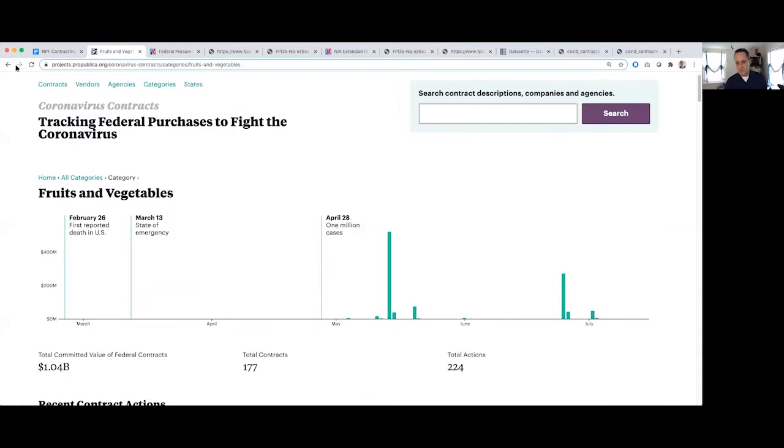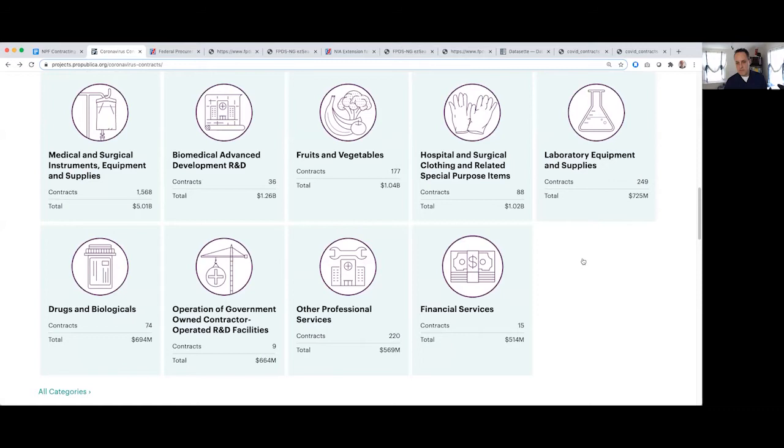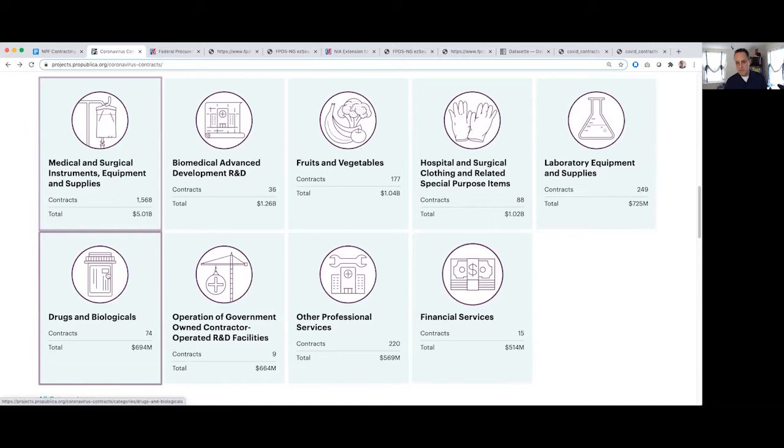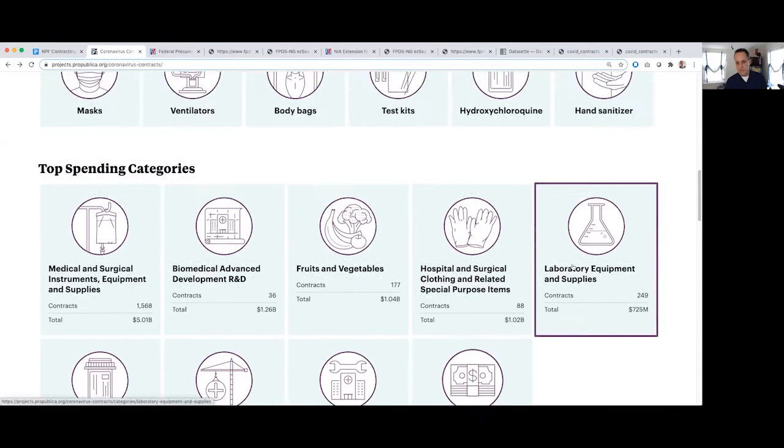But we didn't anticipate that at first. That kind of stuff came in as we kept updating the data, and we thought, oh, hey, we're going to have to account for this, because you would think the most common things you're going to look at are the medical and surgical stuff, drugs, financial services, things in terms of people working on the PPP loan analysis, stuff like that. In addition to individual items like ventilators and masks and hand sanitizer.